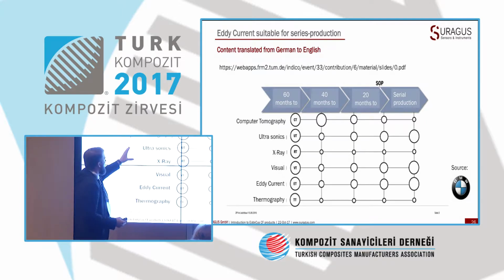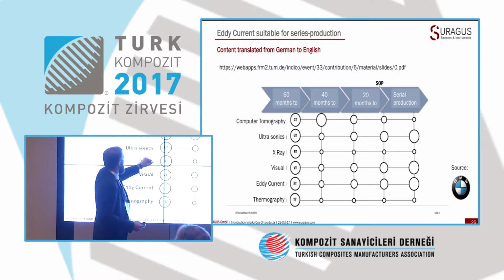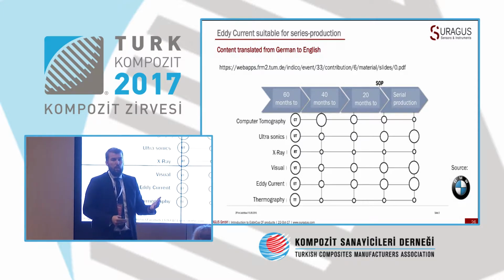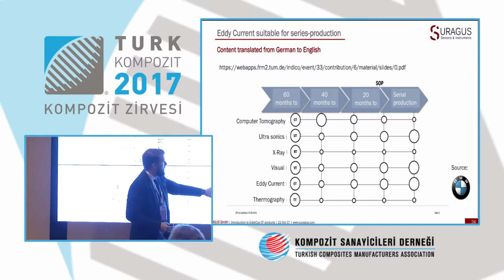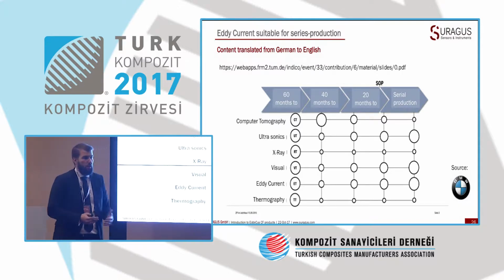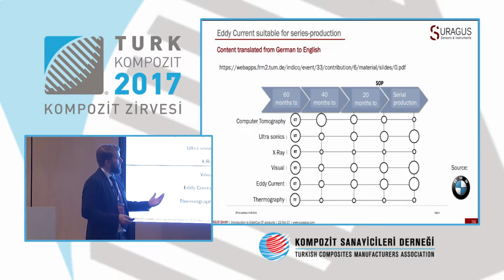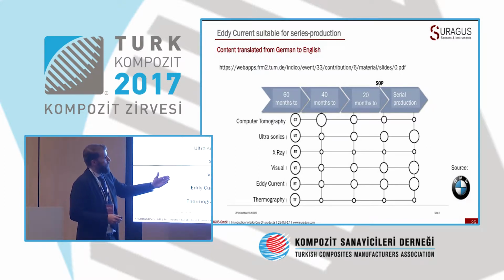And you see also other systems, but they go down toward the end, except for ultrasonics, but ultrasonics just checks the matrix. So for the carbon fiber, actually just eddy current is increasing and giving you the non-destructive testing method you need for the whole production or life cycle, from before the beginning of production, going into the production, and then in the end coming to the recycled material again.